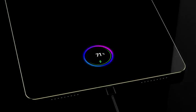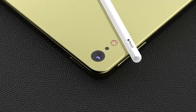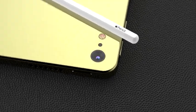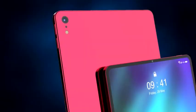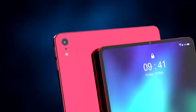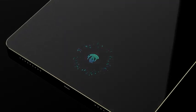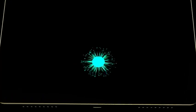For those of you interested, we're going to run through the full specs and design of the Apple iPad Air now. The new Apple iPad Air is going to be called the iPad Air 2020 or the iPad Air 4. If their recent release of the SE is anything to go by, then I'm predicting the iPad Air 2020 is going to have a 10.8-inch OLED display with a Full HD Plus resolution.